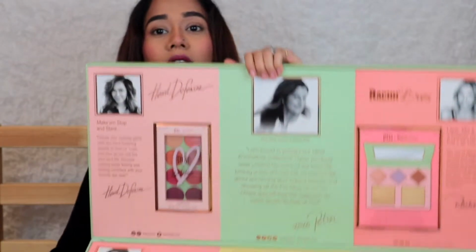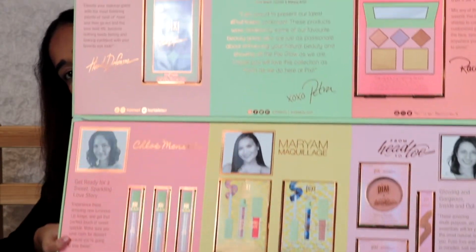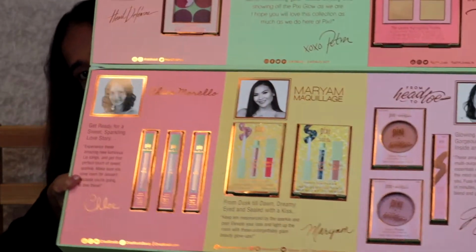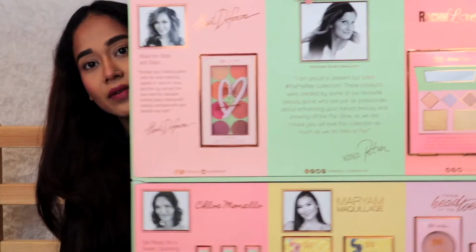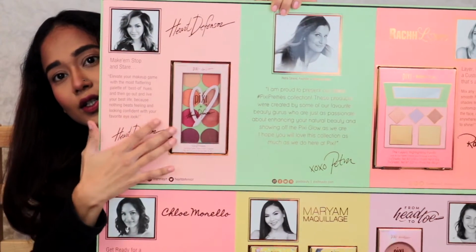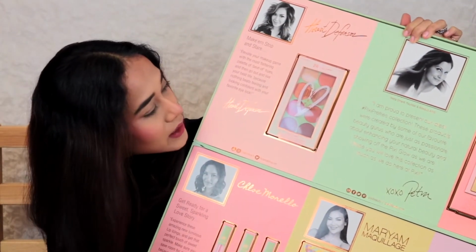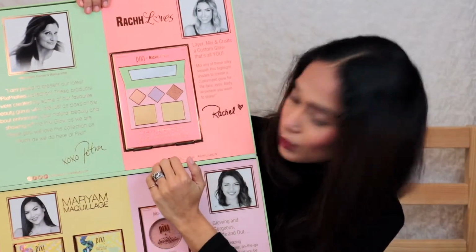Now, once you open the box, these are basically some amazing collaborations between some YouTubers and makeup artists, I believe, and Pixi. So let's just quickly run through the products that we have here. We definitely have an eyeshadow palette here, which is in collaboration with Heart Defensor. This one right over here. It's got some beautiful shades like the berry tones and everything. I think that's perfect for winter. A highlighting palette, which is in collaboration with Rach Loves.